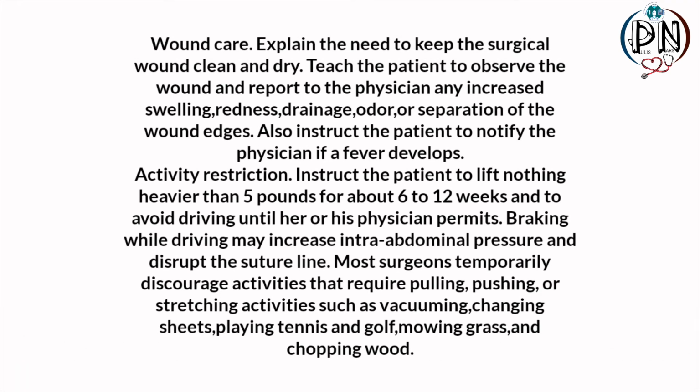Discharge and home health care guidelines. Wound care. Explain the need to keep the surgical wound clean and dry. Teach the patient to observe the wound and report to the physician any increased swelling, redness, drainage, odor, or separation of the wound edges. Also instruct the patient to notify the physician if a fever develops.